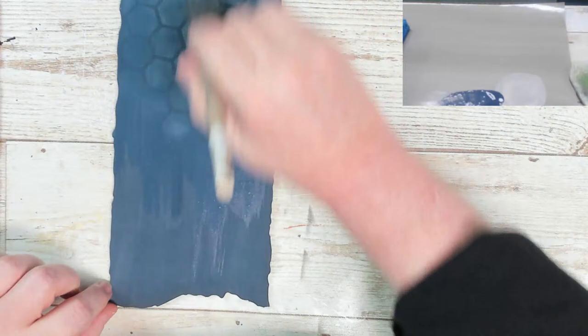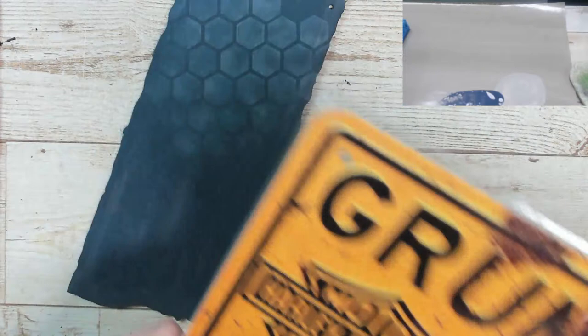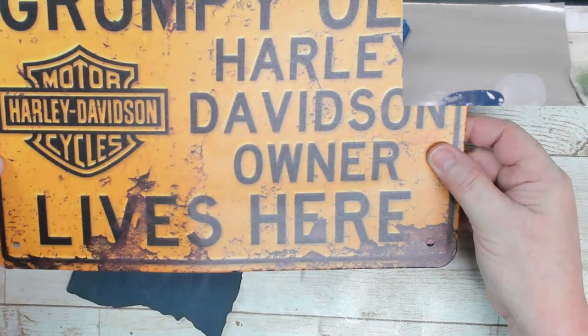Opening my mail now. Amazon delivery. It's fine. Okay. So my husband's birthday was on Thursday. Thank you everybody for the happy birthdays for Chuck. And I ordered him a silly little thing to put in his garage. Renee just opened it. And it looks a little worse for wear. It got rather bent. Did they try to fold it to put it in the mailbox? Anyway, this is grumpy old Harley Davidson owner lives here, so that'll make him happy.